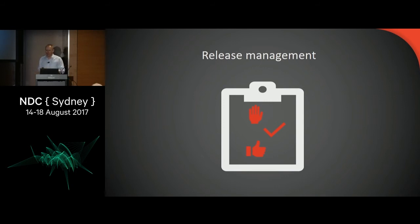So they said, well, what we're going to do is set up all of these processes for you. We're going to have monthly change control board meetings where we go through and approve every change that you're going to deploy in the next month, which means you need to know what you're going to deploy in the next month. We want to know your release dates. We also want to know when you're going to have downtime, and we also want handovers for all of your deployment scripts, so that we can run them for you.